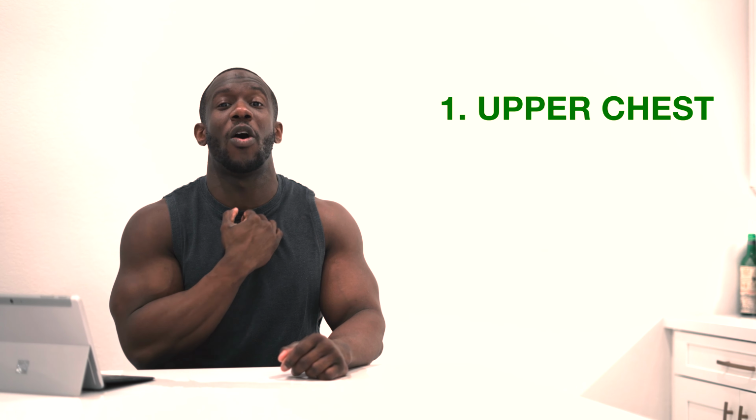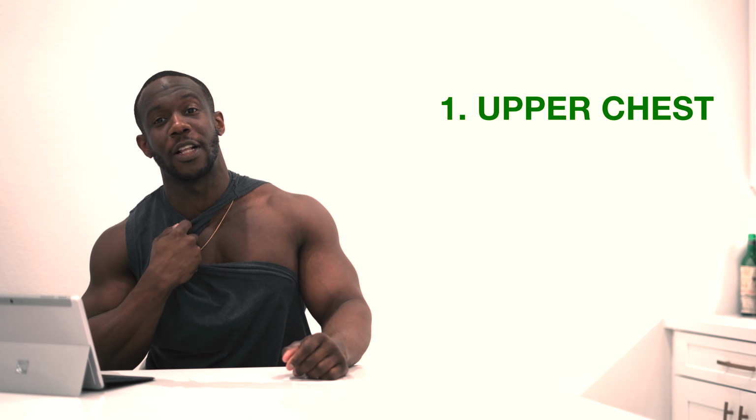So you might be thinking, this guy looks great. What can he improve upon? Don't worry, I'm going to tell you right now. So area number 1 of improvement is my upper chest, not the full upper chest, but specifically this area. This is the area between your anterior delt, front delt, and your upper chest. If you can see, there's some hollowness. Maybe you can't, it might be dark, but there's a little bit of hollowness that I need to bring up.